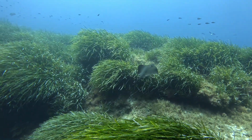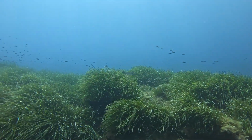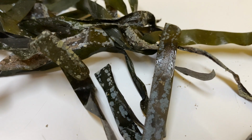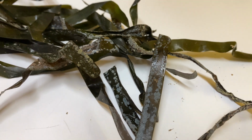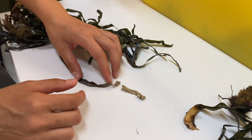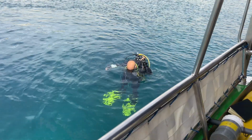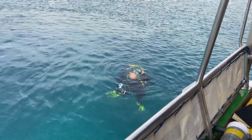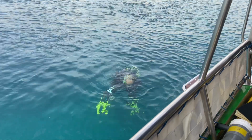Posidonia oceanica, or Neptune seagrass, is endemic to the Mediterranean Sea, forming extensive underwater meadows vital for marine ecosystems and organisms. P. oceanica has ribbon-like leaves up to 1.5 meters long that stabilize seabeds with its rhizomes and thrives in clear shallow waters up to 40 meters deep and prefers sandy or muddy substrates. P. oceanica supports marine life, offering food, habitat and protection, while also storing carbon dioxide and producing oxygen.